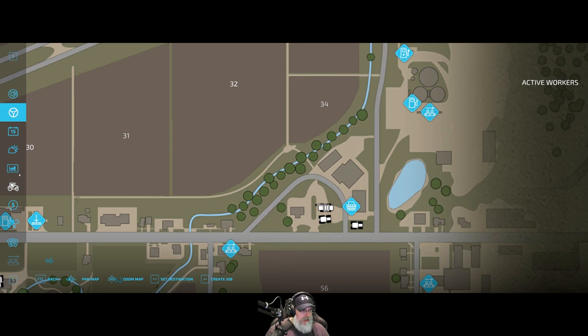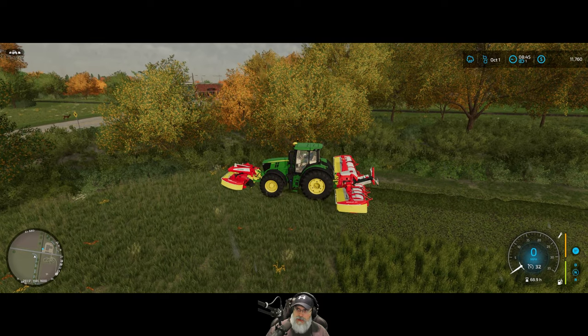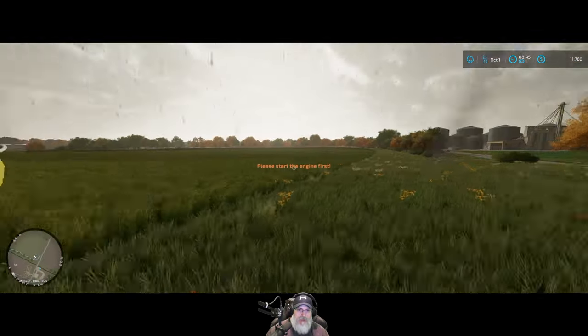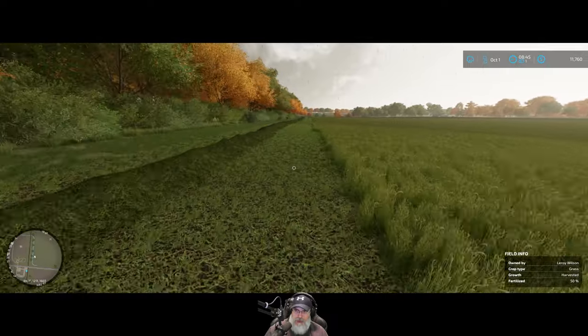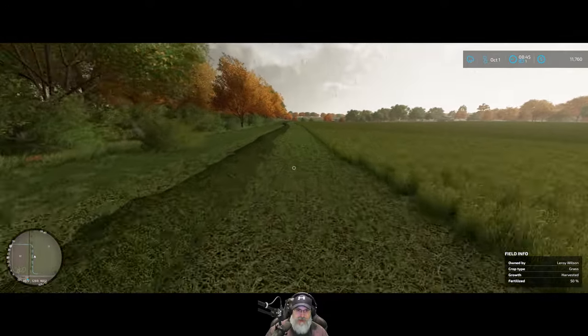Let's see. When is the weather going to clear? So it's going to clear up at 11 o'clock. It'll stop raining at 11 o'clock. Okay. So let's see. What time is this? 8:45 now. All right. Well, let's just shut this tractor off. What I'm going to do is get a couple more things kind of staged and ready to go. And then I'm probably going to just fast forward the time until 11 o'clock when the rain stops.